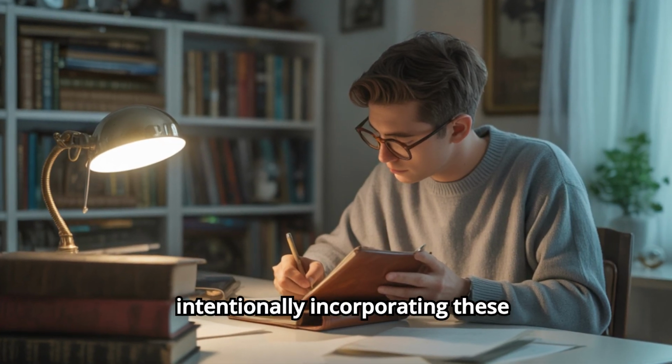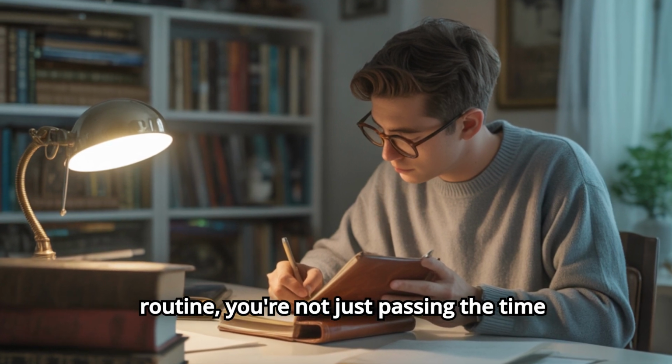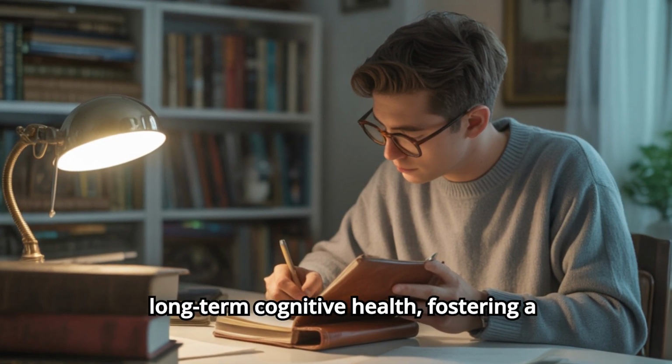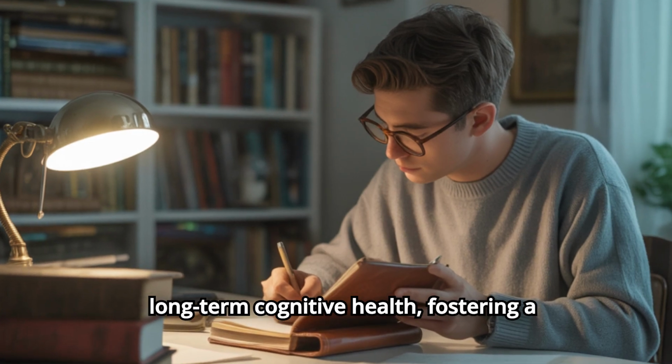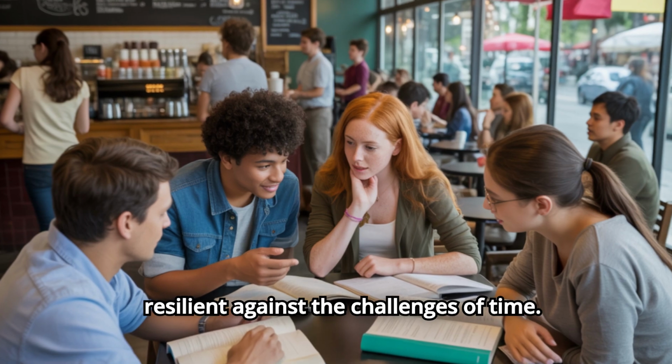By intentionally incorporating these challenging brain games into your routine, you're not just passing the time, you're actively investing in your long-term cognitive health, fostering a mind that remains sharp, agile, and resilient against the challenges of time.